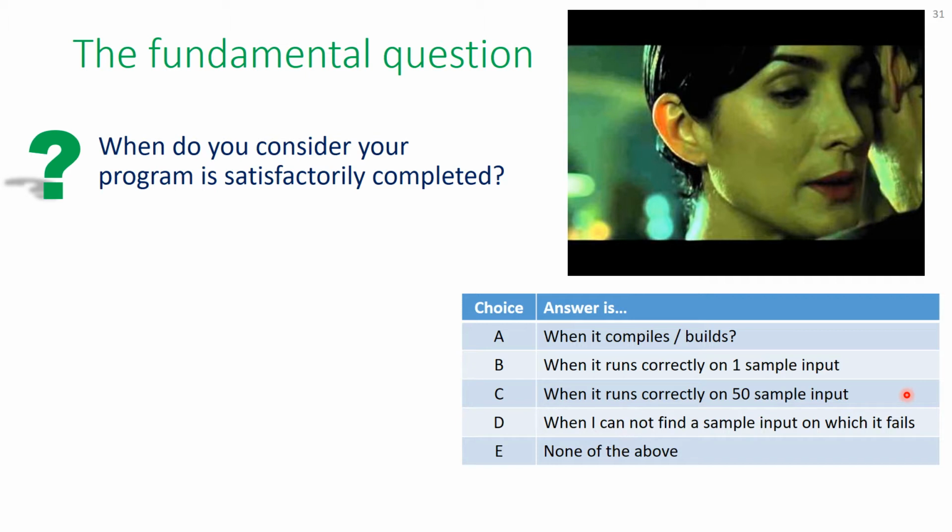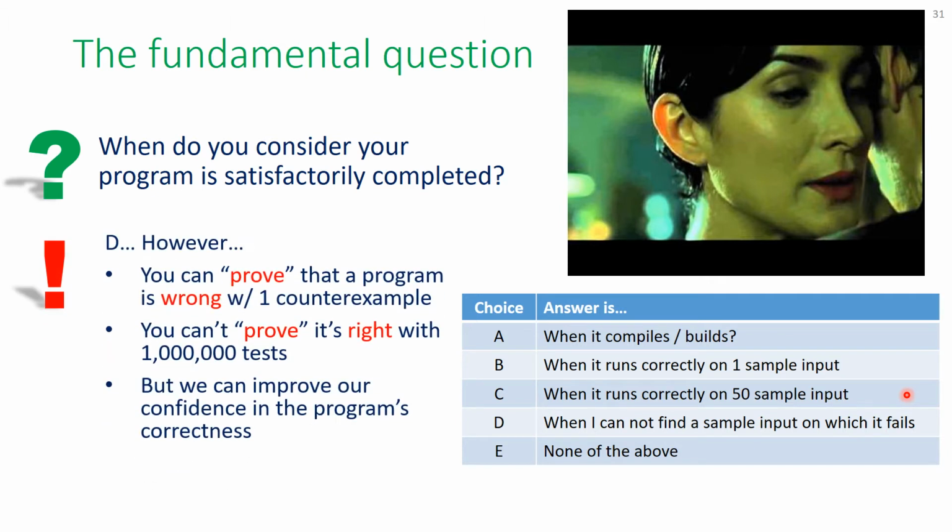It's generally not enough to say my code ran on one test that I came up with, so therefore my code is good. No, generally it's not enough. Running it on every possible input, we're not going to be able to do that. Even for a small program, there's just too many things that you could input. This is not a good idea. I want you to start thinking about finding a sample input on which it fails, except that you could be lazy and say, I'm picking D, but I'm going to just do one test. Nah. So we have to have a sort of trade-off.